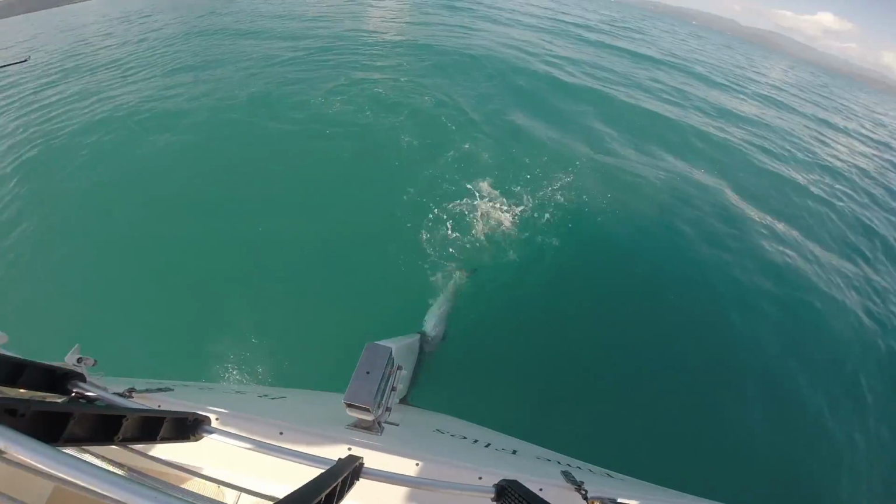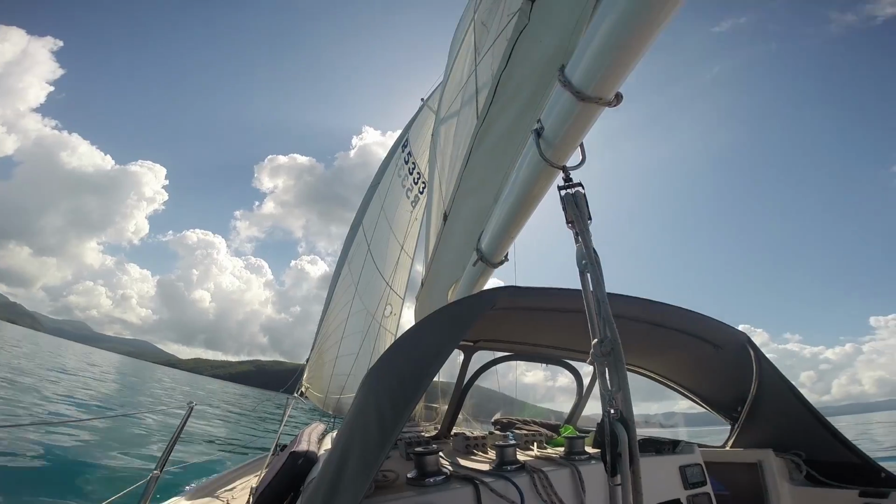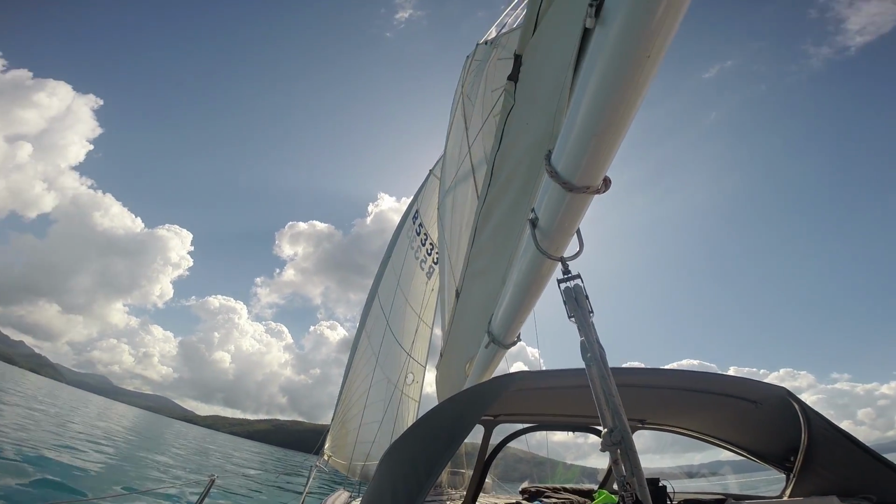And it's a nice size mackerel. That is definitely a mackerel. Very, very light breeze.